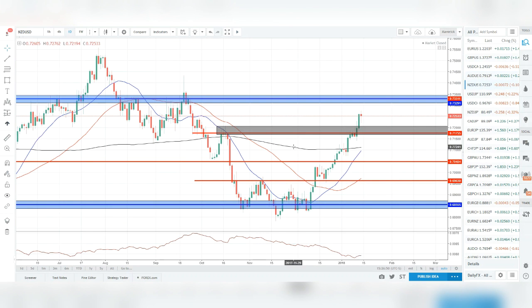New Zealand dollar, another very nice looking chart here. We got this inverted head and shoulders type of pattern here.